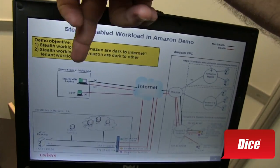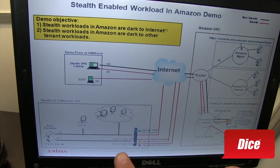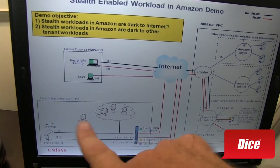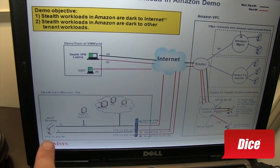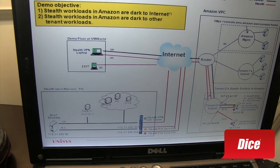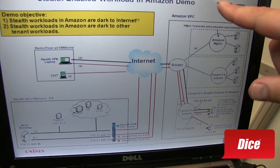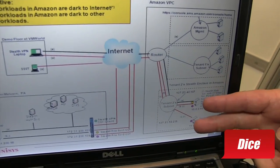The second demo we have, and the slide might be useful, is we're here at the floor of VMworld. We have a stealth-enabled laptop that is taking a stealth VPN path back into the Unisys enterprise back in Malvern. From the laptop at the floor at VMworld, we land on a Win7 desktop. It's kind of a spin on VDI. From the Win7 desktop, we then burst into the Amazon VPC cloud, where we have two stealth-enabled workloads. One is a web server, one's a file server.